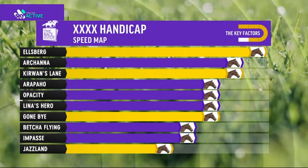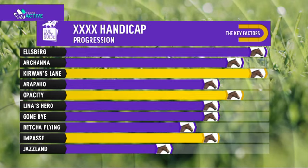It might just kick. Has it kicked enough? Who's got all the progression? Well, I think Ellsberg has got progression, but I haven't got it there. Kerwin's Lane can improve on capacity, can improve second up and impasse.